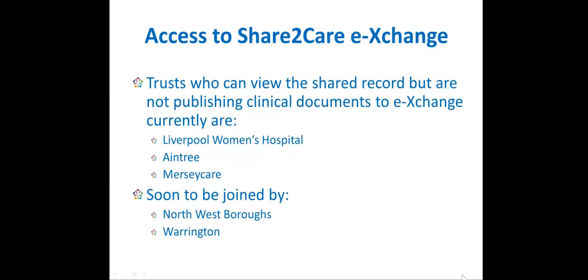In addition to this, the following trusts can view the shared record, but currently do not publish clinical documents into e-Xchange due to their digital maturity, which remains in development: Liverpool Women's Hospital, Aintree and Merseycare, soon to be joined by North West Boroughs and Warrington.